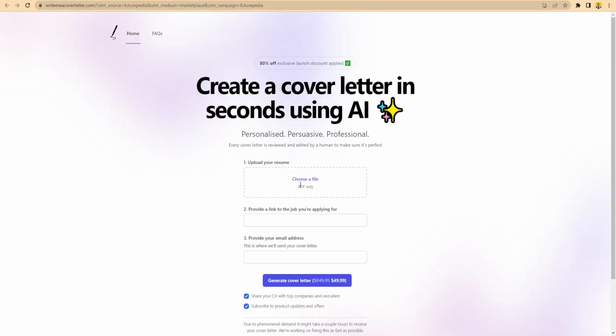Write you a cover letter using AI in seconds. So upload your resume, provide a link to the job you're applying for, and then provide your email list so they can send it to you. Now, it says here it costs $50 and it usually costs $250. I think that's a bit pricey considering that we looked at Career and it was free. So that's your prerogative.